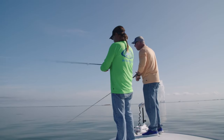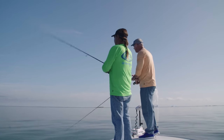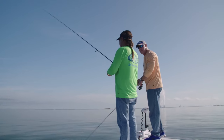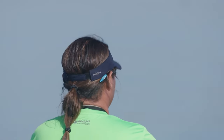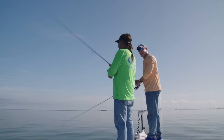So I know that, in guide years, you haven't been guiding all that long. Right? Four or five years? Valentine's Day will make it 4 years. Okay. 2017 Valentine's Day will make it. Starts year number four for me. But you've been fishing here? Forever, since I can remember.